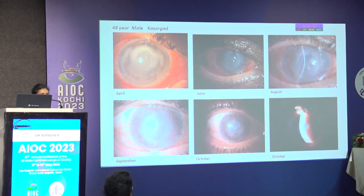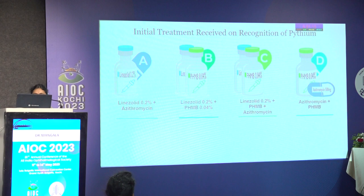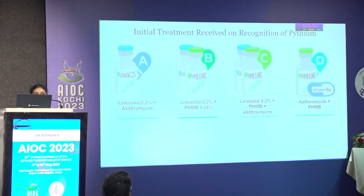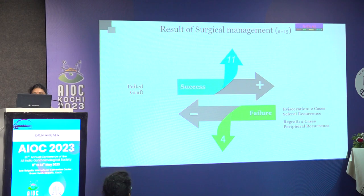Why did we want to start minocycline? Because in our past experience, we had 16 patients who were already receiving drugs when we saw them for the first time. Many patients were referred from outside, already on antifungals, antibiotics and combination treatments. Then we did our routine microbiological workup, and a routine treatment was started, like linezolid, azithromycin, PHMB, all those routine drugs. But unfortunately, only one child had success in management, while the other 15 cases failed. They were large ulcers, not able to treat, and went for post-TPK. Even in TPK, 11 patients had failed grafts, and two we had to eviscerate, and we had to do regrafts and treat peripheral recurrences.